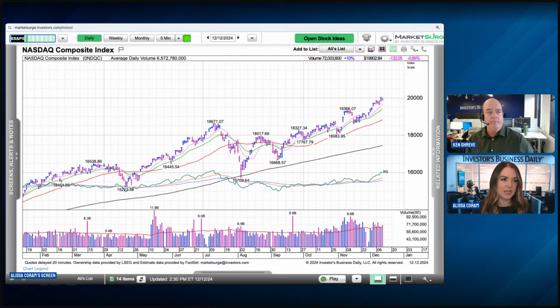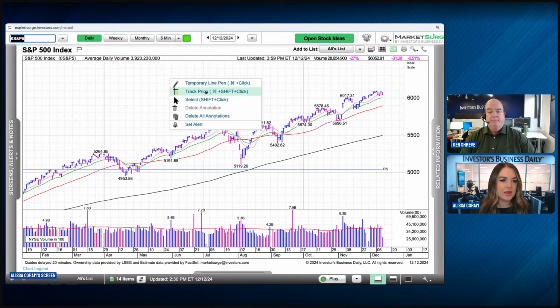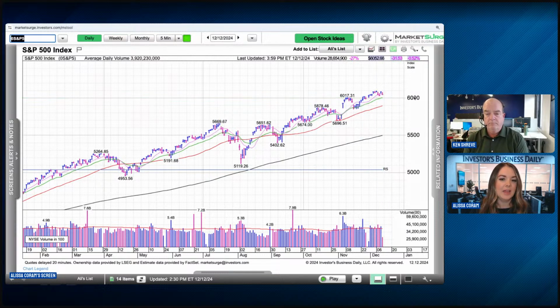Okay, and let's check out the S&P 500. It's back below, it looks like, that 10-day moving average, still above the 21-day and that 6,000 level. Yeah, the same with the S&P 500. Didn't get as much volume on the NYSE today as we did the Nasdaq, but this was another orderly decline. Still trading near the 10-day moving average. Uptrend looks very strong here.